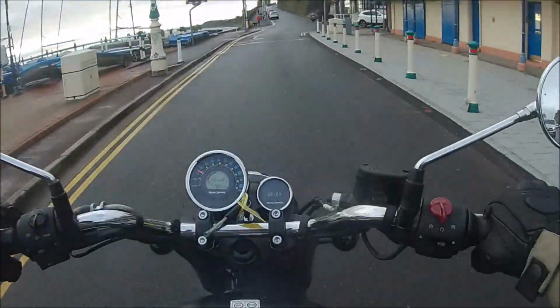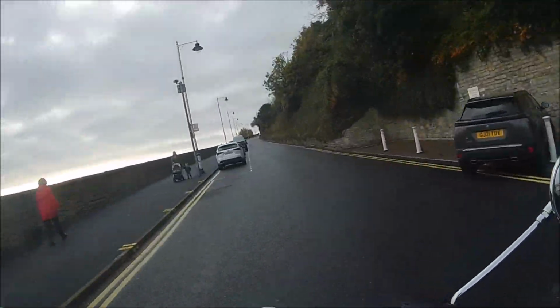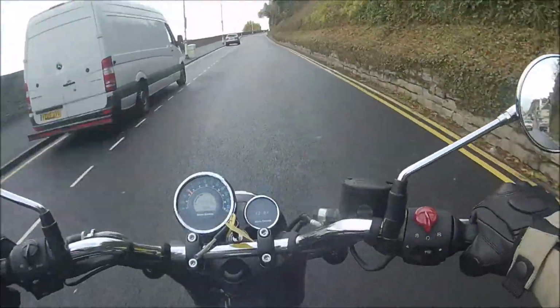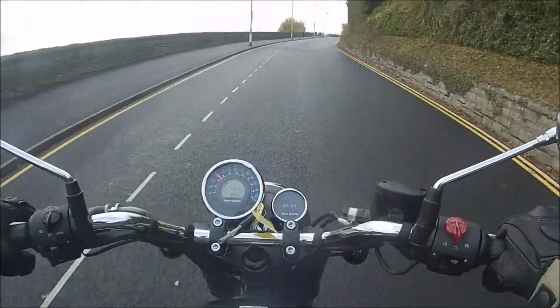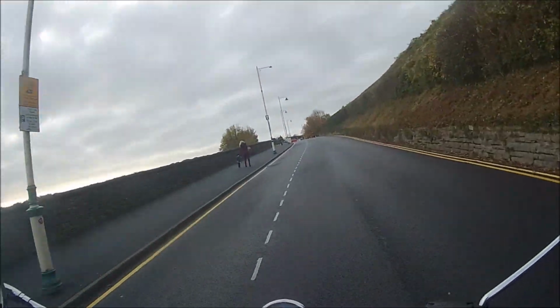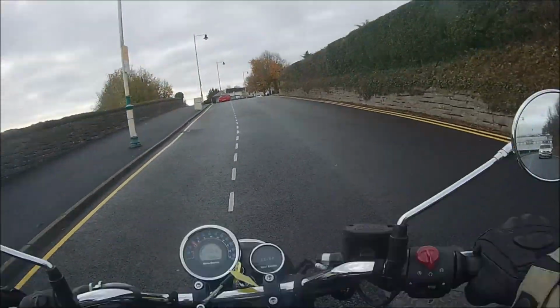And we're off. Pulls away lovely up through the gearbox, nice and smooth. You can't really see it on the camera, but this is actually quite a steep hill, and it flew up here, 30 mile an hour, third gear, no dramas whatsoever. So even though it's a small capacity motor with lowish power, it's not lacking for what it is. It rides really nicely up here.